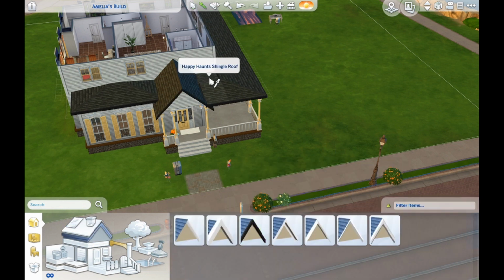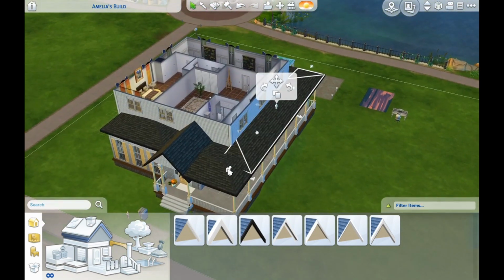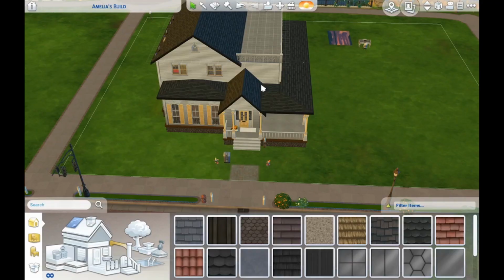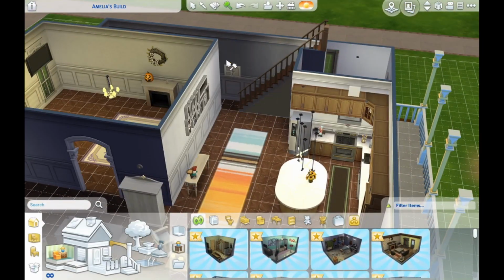I also definitely was feeling the fall vibes with this one because there's outdoor space to hang out, but I feel like a porch and the coziness of this and the stone on it is perfect for the fall and stuff like that.